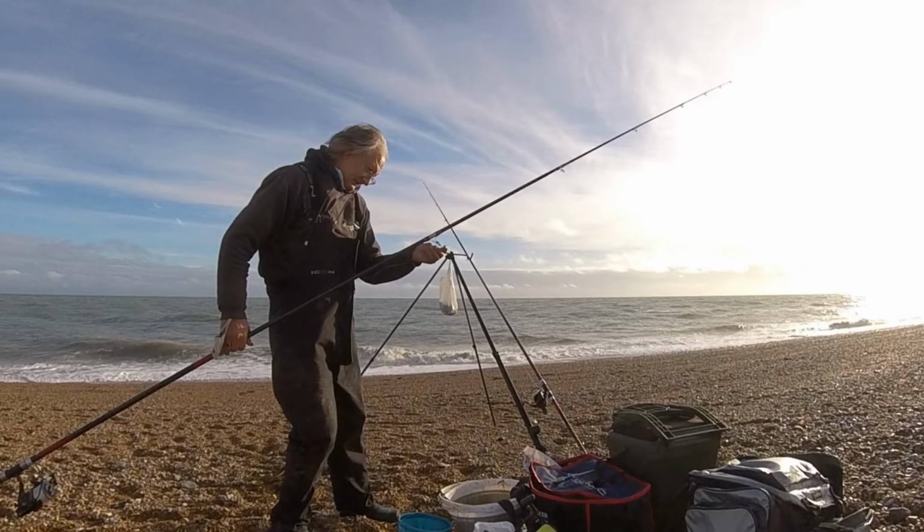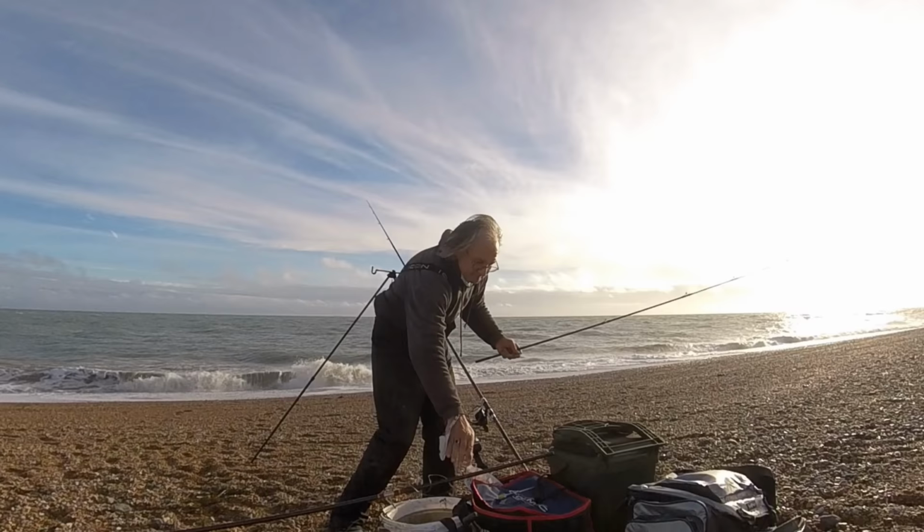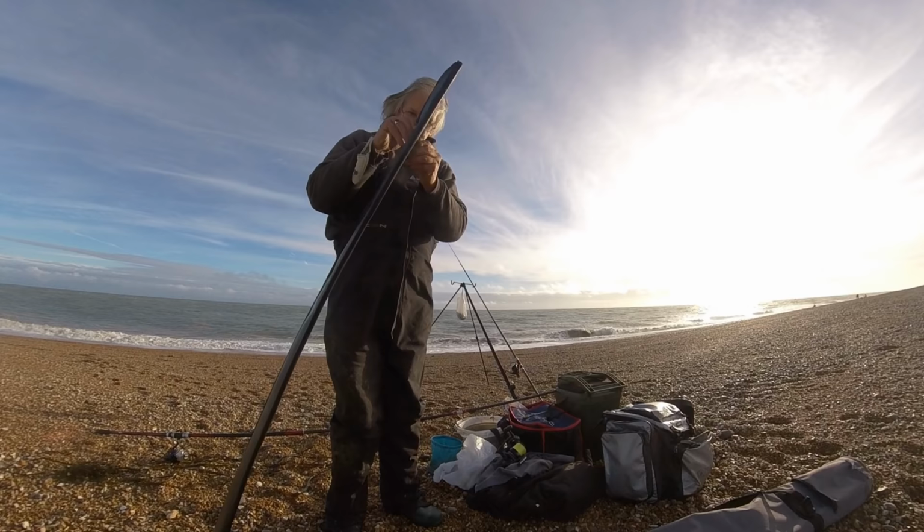But once I start threading the line through the rod rings, I decided to change the tip over. In today's conditions, the splice tip is bouncing about too much, so I'm changing it over to the hollow tip. Apologies for the wind noise, but it was pretty blustery at this stage.